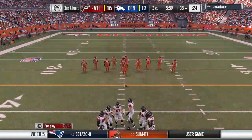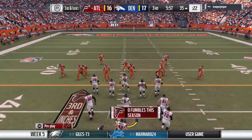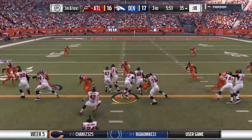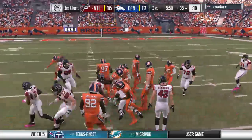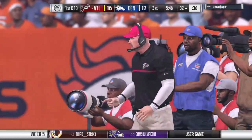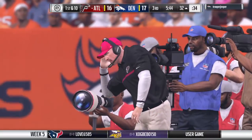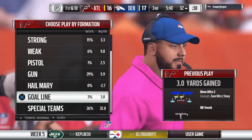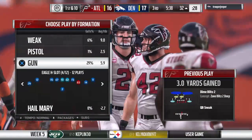So still in search of the 1st down after that last completion. Hey, how about the dime look here? 6 DBs on 3rd and inches. Daring them to run the ball. Give them 3 yards and a fresh set of downs. There may have been a little bit of an element of surprise there. 3rd and inches, and they go quarterback sneak. I still feel like this is a play that often is reserved for 4th down.